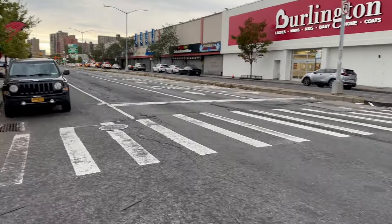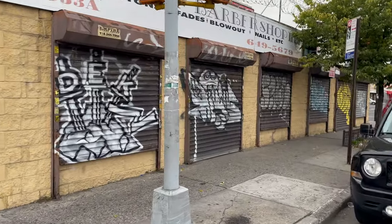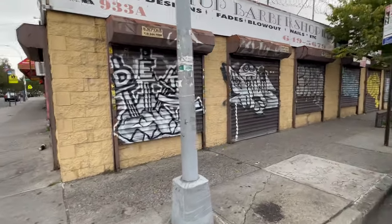Not really the area we're gonna be shooting, but I saw a little wall here, so I figured I'd stop right quick. So, bam. Let's get that.